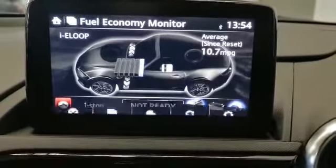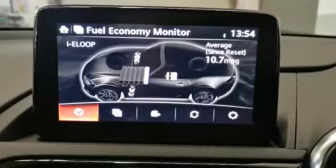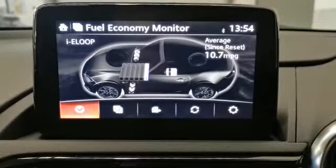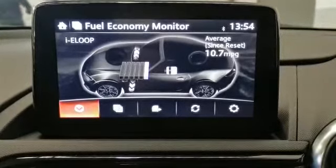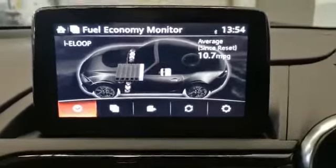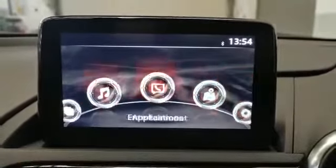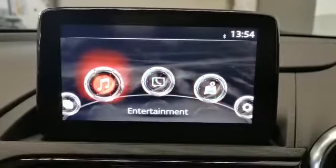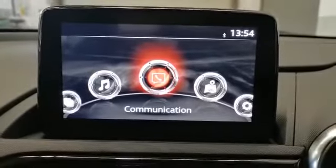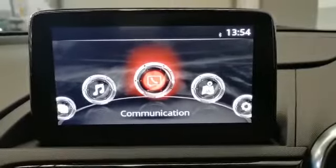i-STOP means that basically you come up to some traffic lights, they're red, and if i-STOP is activated, the engine will stop, and it'll start when you engage gear and go off again. It has obvious advantages for the environment and emissions and fuel saving as well. So there's your MZD Mazda home screen, operating functions, navigation, settings, DAB, fuel computer, the lot.